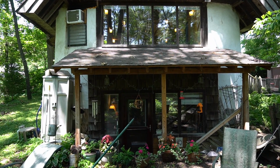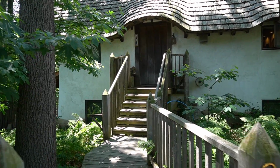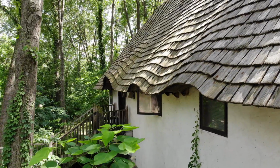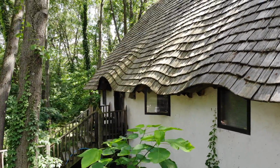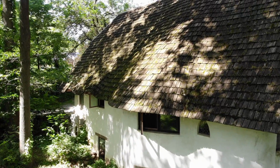This is the south end of the house with the big windows facing south upstairs, and you can also see the lower entrance of the second unit on the lower level underneath the porch. This side of the house has the main entrance to the upstairs level, and you'll notice the eyebrow windows over the windows and the door itself. Those are a typical feature you would see in an English cottage with a thatched roof. This is a cedar shake roof, but it evokes some of the same curves.